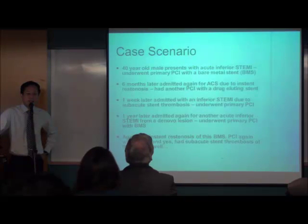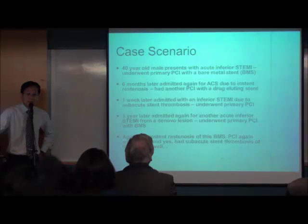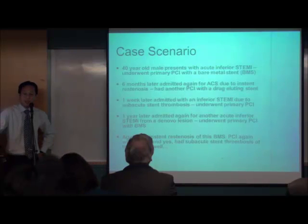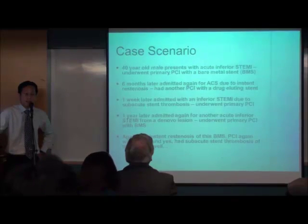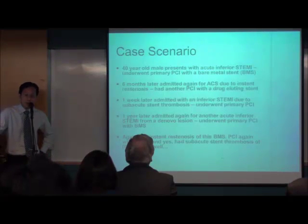A few months later, he came back with chest pain, and he had an in-stent stenosis of the stent, and we put in a drug-eluting stent. Within a week, he came back with acute subacute stent thrombosis. And then he did some more ballooning and aspirated the clot. And then a year later, he came with another STEMI in a different place, but also in the right coronary artery. We put in another bare metal stent.